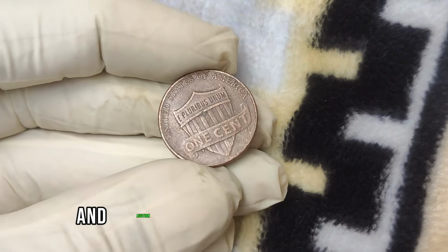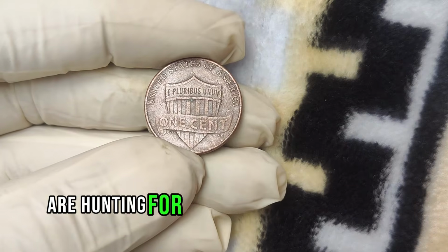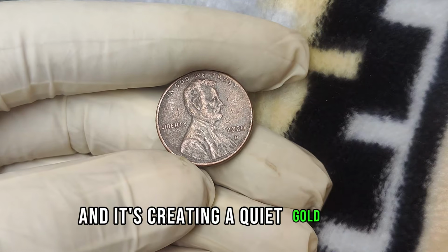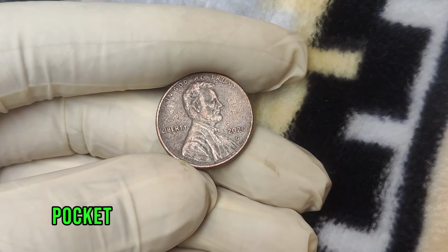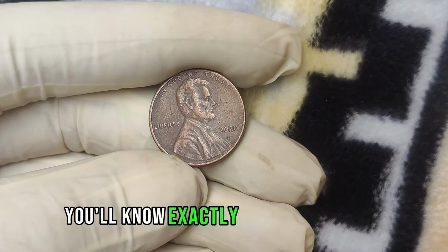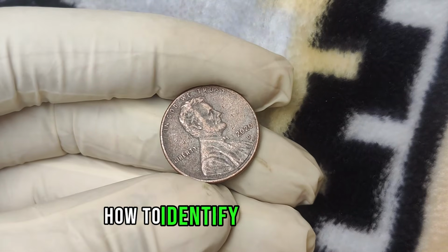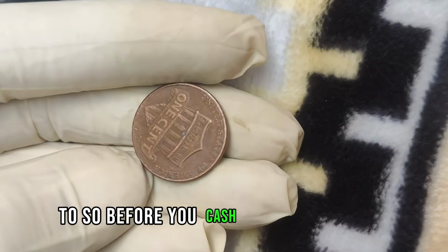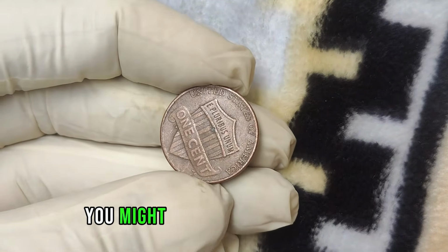Collectors, investors, and auction houses across America are hunting for one specific 2020 Lincoln penny with the D mint mark, and it's creating a quiet gold rush among people who never thought pocket change could make them wealthy. And by the end of this video, you'll know exactly what to look for, how to identify the rare one, and how it could transform your financial life forever. So before you cash in that penny jar, you might want to listen closely.